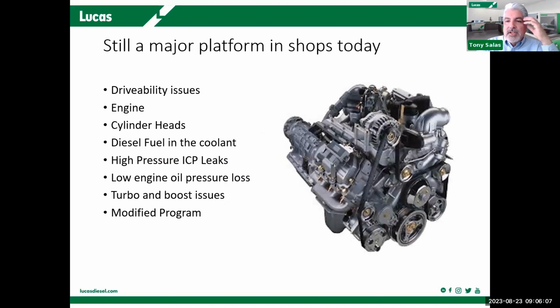So what do we still see in the shops today? Drivability issues, and they could be an array of stuff. As it ages, there's going to be more symptoms. But I got to tell you something.